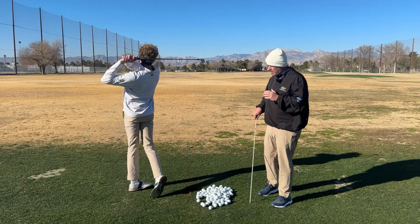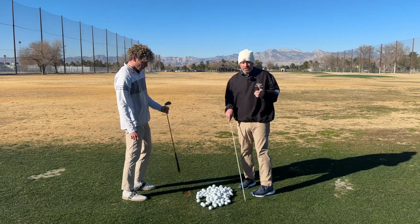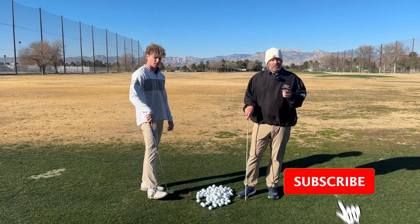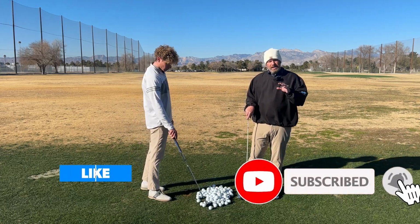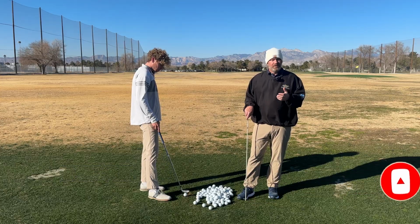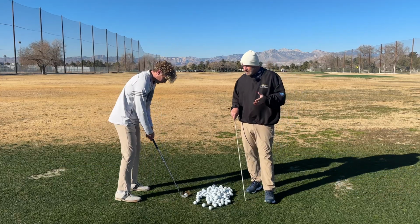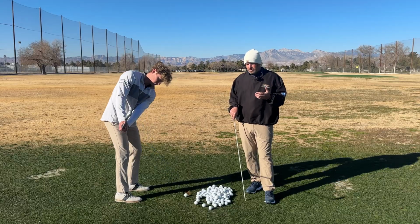Now, when we look at some of the issues that Max faces in his golf swing, Max has been known to get the club to move too far inside. Now, he can somewhat get away with that because he has a pretty closed club face. If he was one of those players that was opening it, he would struggle like you guys. But Max has really good control over the club face.